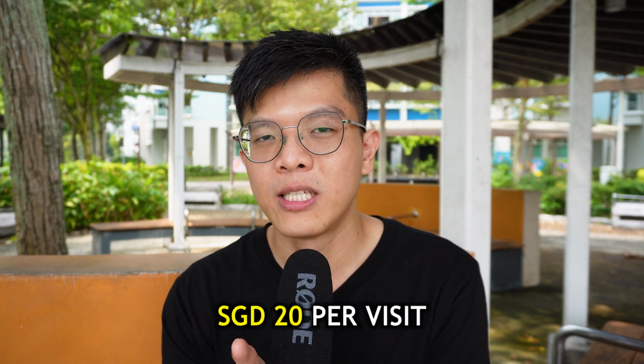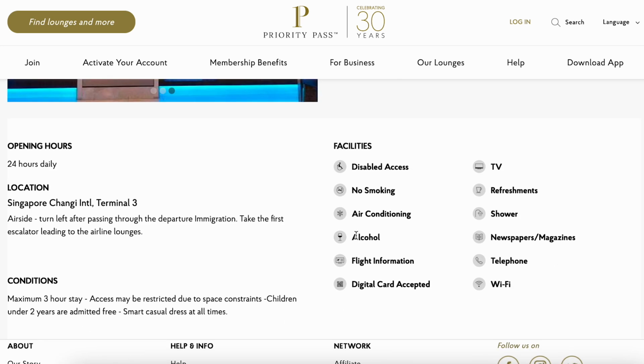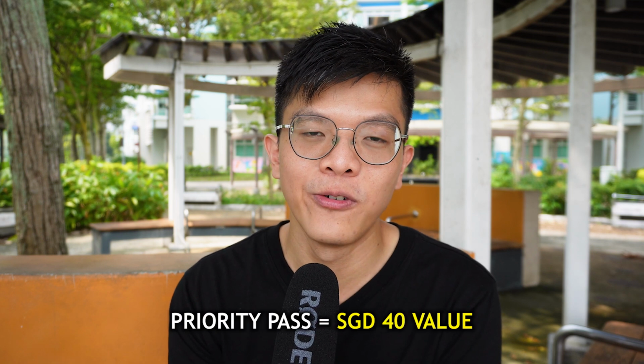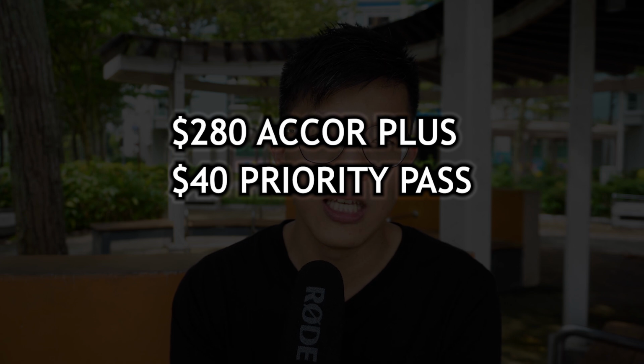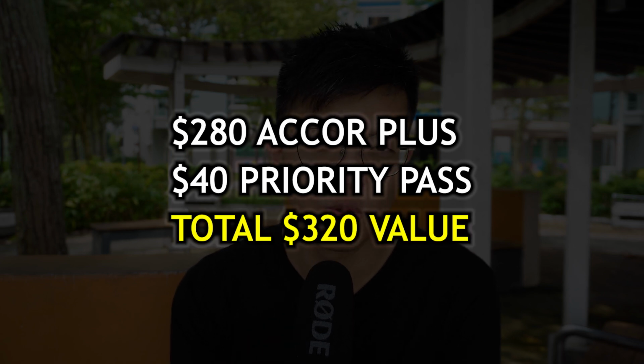All these are Priority Pass, and I'll value it at $20 per visit, because not only do you get free food, you also get free drinks, including alcohol. And you also get some nice benefits like massage chairs and some workspaces where you can do some work if you're transiting as well. So 2 of these lounge visits, I'll value at $40, right? So if you look at these 2 total benefits, it's $280 Accor Plus membership plus $40 Priority Pass. That's $320 already. You will need to pay some annual fee for this credit card, which I will cover later.